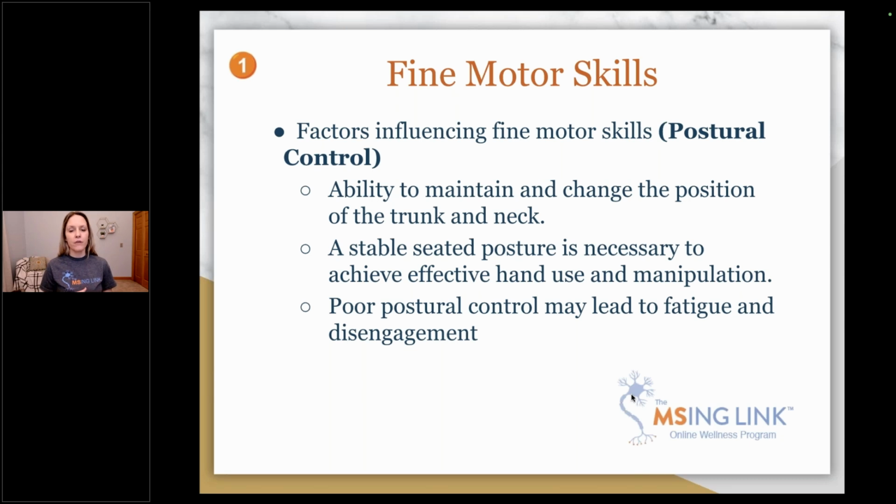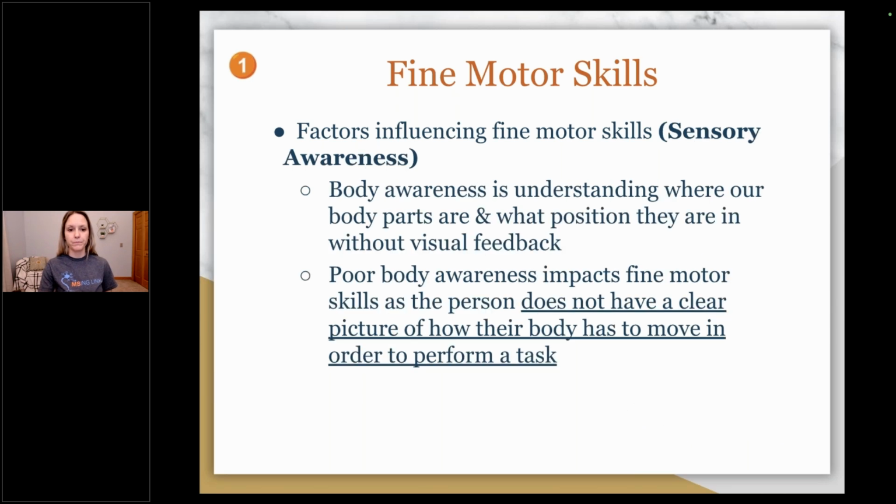lack of that often can create even more fatigue with mobility and things like transferring and walking, but also with upper body work. So the stronger our core is, the more stable and typically the less fatigue you'll notice when doing any type of movement.